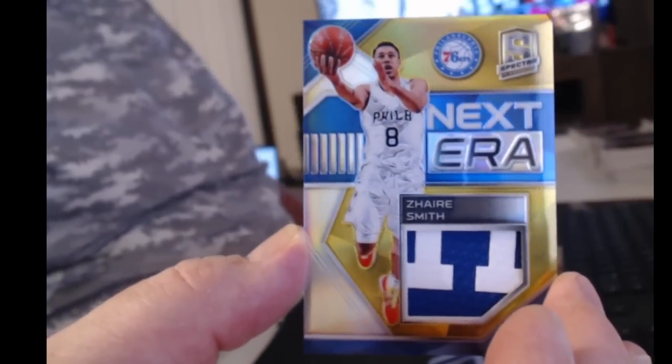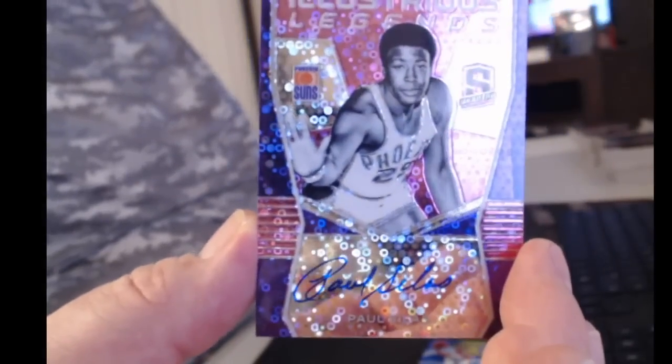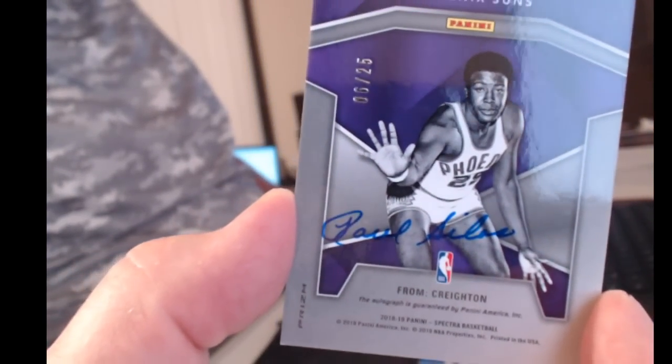Dandy Dan Marino. He's not easy to hit. Caris LeVert. Gary Harris. We got a gold patch to 10. Another rookie, Zaire Smith. A couple of them. Oh, check this out. Are you ready for this? You got some kind of pink baubles of Paul Silas, number to 25. And he wanted everybody to take him home twice. Atta boy.